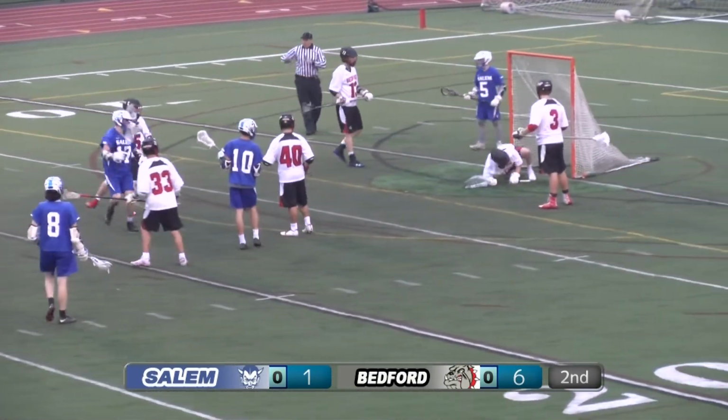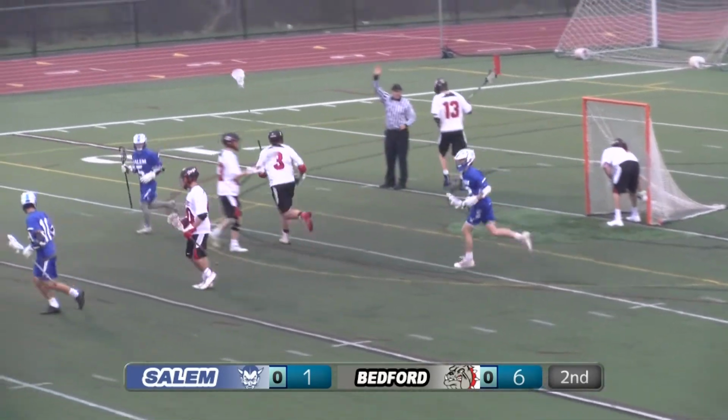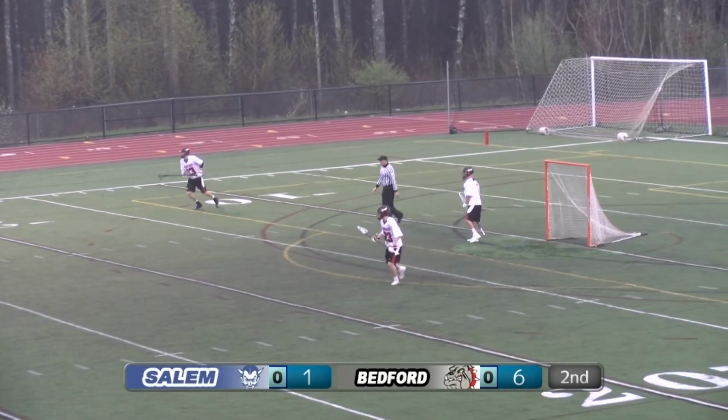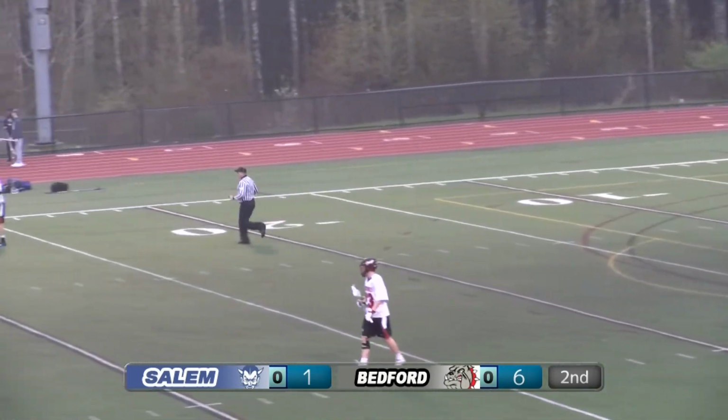So we had a ward-off here, and unfortunately the goal's not going to count. The referee considered that it looked like Michael Ferentz was warding off with his offhand, pushing the defense out of the way. We know that's not acceptable in lacrosse play.